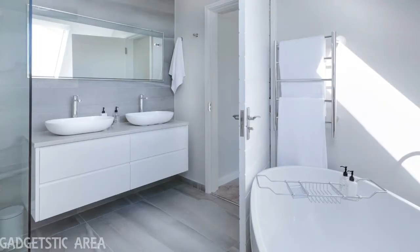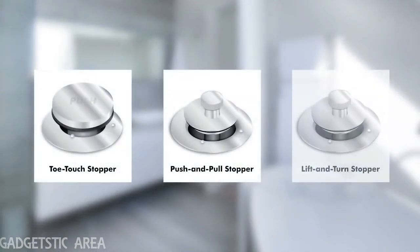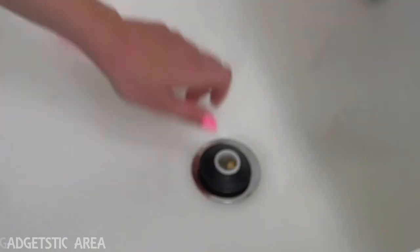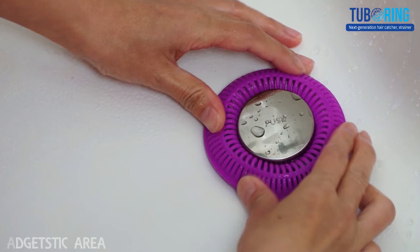Tub Ring works with every standard bathtub stopper out there, be it a conventional toe-touch stopper, or a push-and-pull stopper, or a lift-and-turn stopper, which means no hassle of doing any tweaks to your existing bathtub. Tub Ring works out of the box.